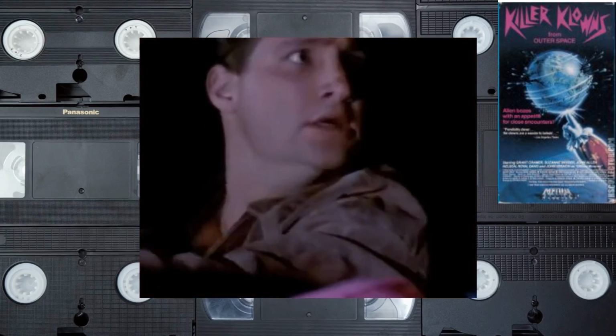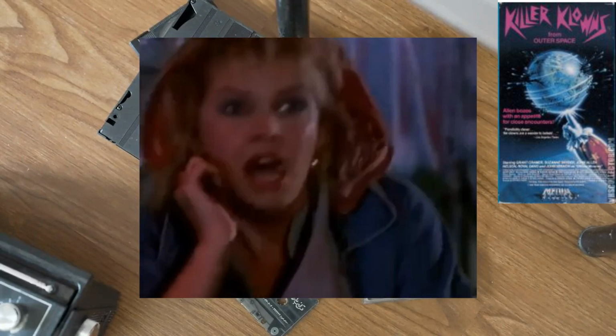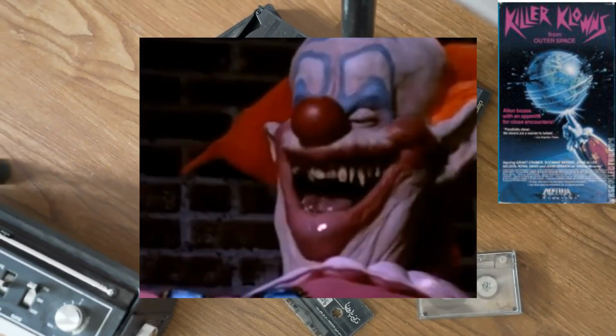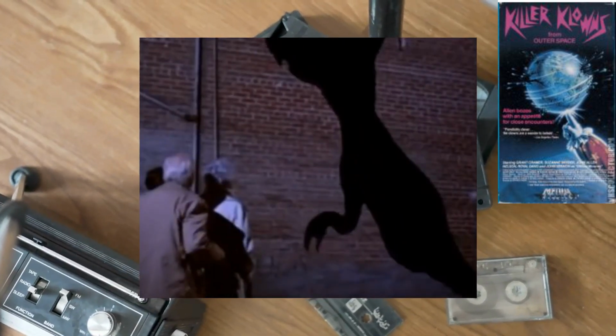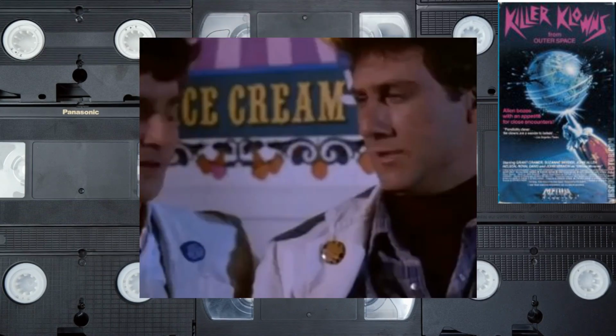What makes the VHS version of Killer Clowns from Outer Space particularly special is the inclusion of a music video that was not included on later DVD or Blu-ray releases. This makes the VHS version a must-have for die-hard fans, and copies can sell for around $100. So if you're looking for a fun, campy horror film to add to your collection, be sure to keep an eye out for Killer Clowns from Outer Space on VHS.